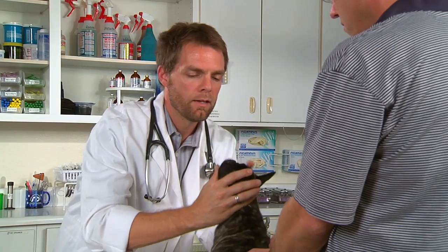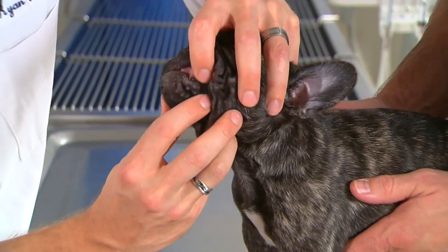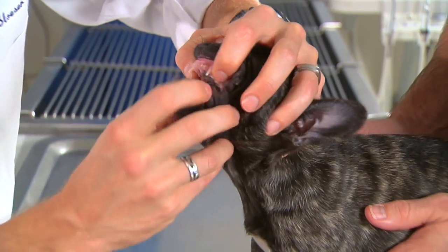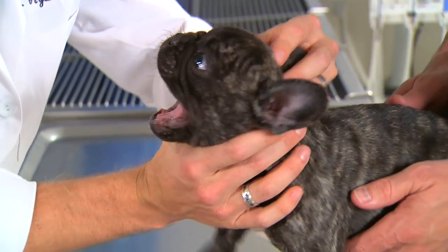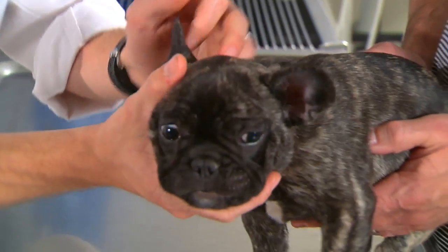At the first puppy visit, the veterinarian should be looking for things like any congenital defects, for instance, dentition and palate defects, any irregularities with the oral cavity. We like to look at their eyes and ears. We'll use a scope to look down into the ears to make sure there's not an excessive amount of gunk in there or evidence of ear mites.